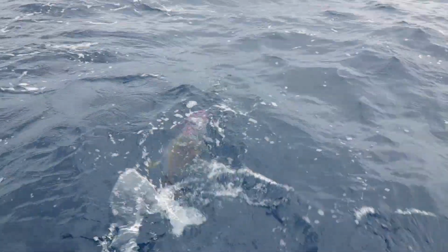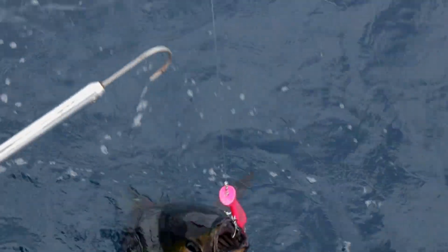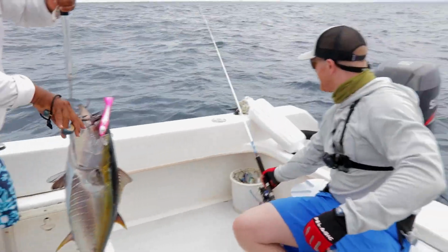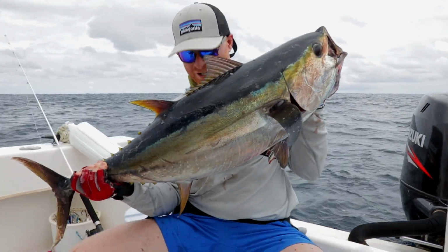Yeah. Whoa! We're on the popper on the surface, chasing dolphins and tuna. Okay. Yeah. Well done. Well done, Adam. Nice fish. Amazing. First fish.